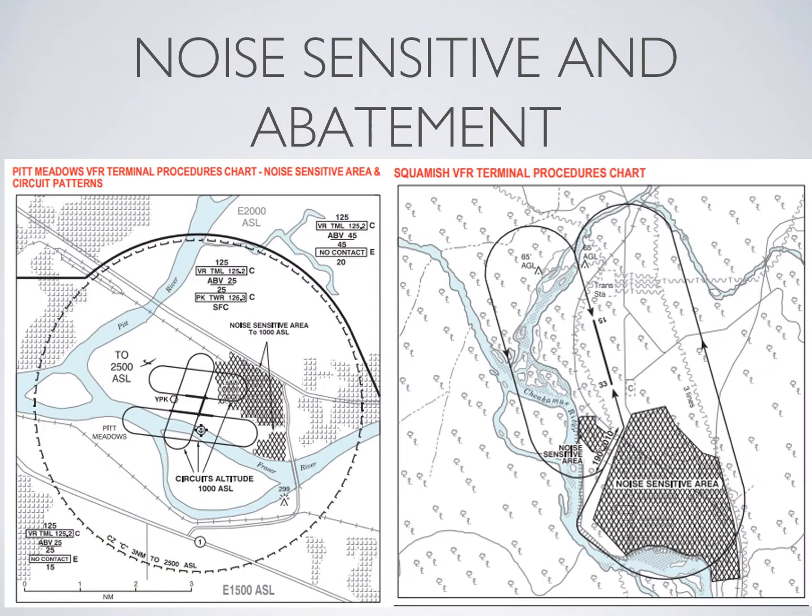These are 2 more local examples. On the left, you've got Pitt Meadows, which has their circuits kind of outside of the noise sensitive areas wherever possible. And on the right, you've got Squamish, which has this very offset approach for runway 33 around the noise sensitive area, as well as a very specific departure off 15, which is similar to Langley. It's a right-hand turn right after departure to avoid the noise sensitive area.